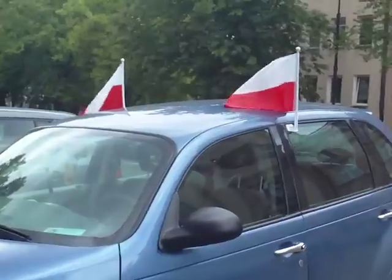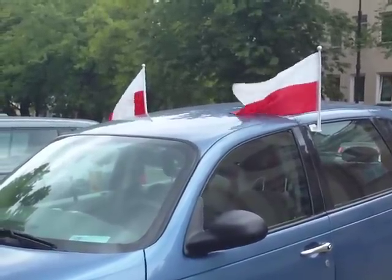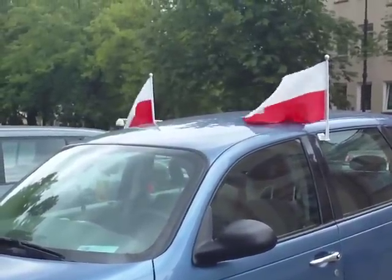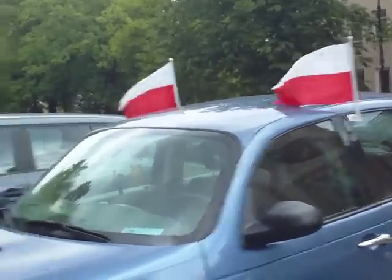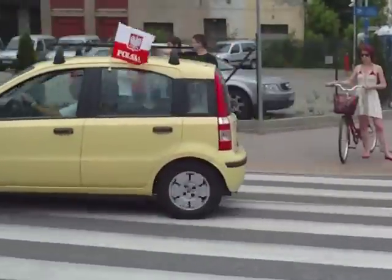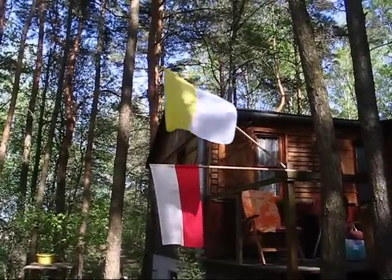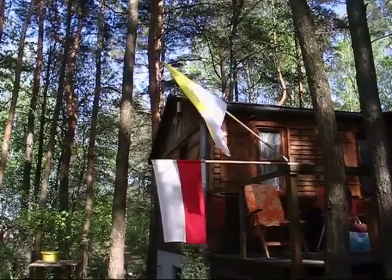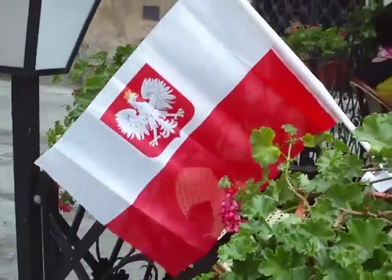And I say thousands of flags. The people themselves just enjoy their flag. They fly the flag on the car for whatever reason, everywhere you go. And you notice the flag has an additional Polska on it. So the people adapt the flag. And this is out in the forest, Polish flag and Vatican flag on a holiday.